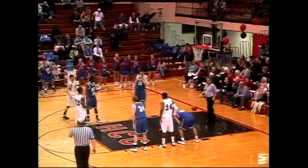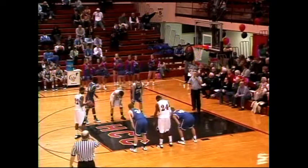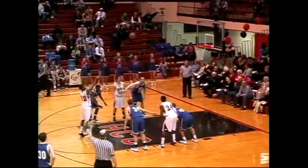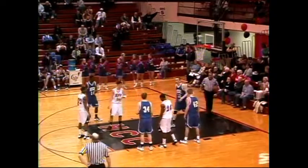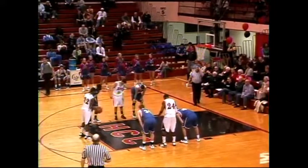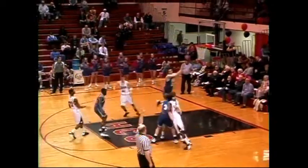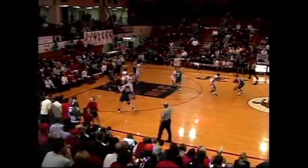1:54 to go in the second quarter. 36-19 Hamilton Southeastern. The Royals have really dominated right from the get-go. The Broncos did close it within 3 at the end of the first quarter as Barry makes the free throw. Largest lead of the ball game now. And this run by the Royals comprised mostly of layups. And Barry's second free throw rattled out. 1 out of 2. 36-20 Hamilton Southeastern. 1:50 to go in the first half.